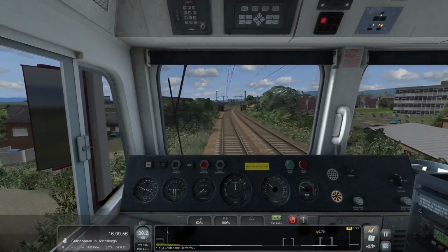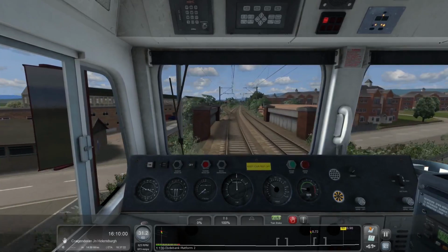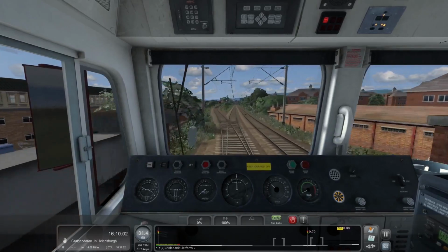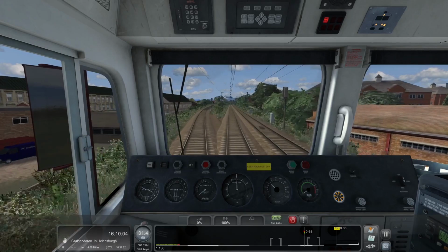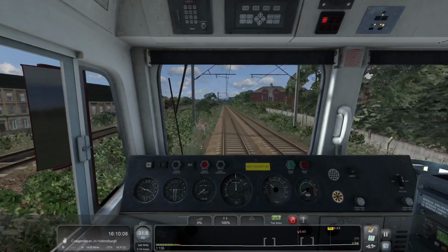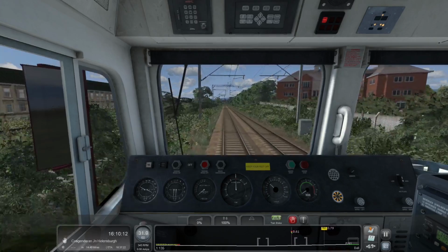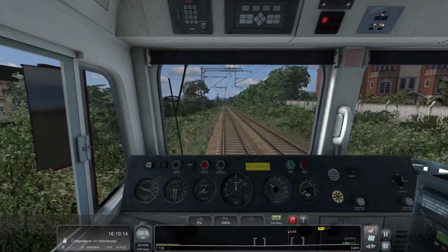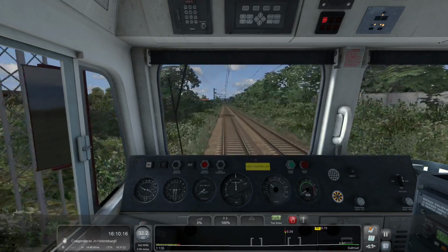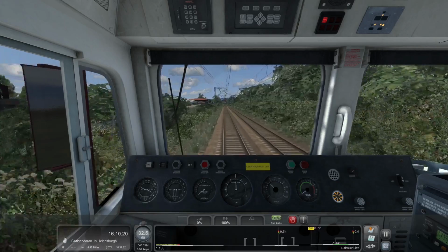Our speed limit is up ahead, so I'm going to go ahead and maintain a slower speed for right now, especially because we're on a downhill. There is a line to Dalmuir Riverside that is now lifted beyond a certain section here, and if you look at the map today, there's no evidence of where that line used to go. I think it's mostly filled in now with other things.